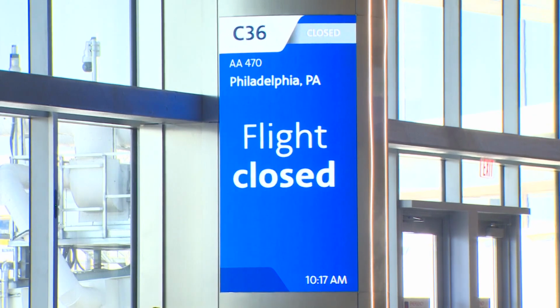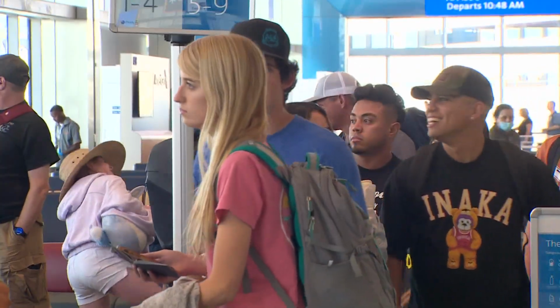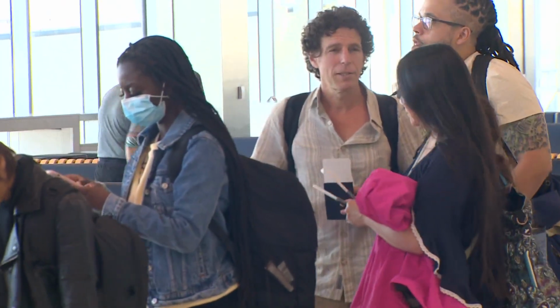Plus, gates C35 to C39 are surrounded by dynamic glass windows that tint in response to the sun, an effort to be more energy efficient. So it keeps a lot of the uncomfortable heat and glare out of the space. The goal? Improve the traveler experience.